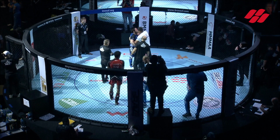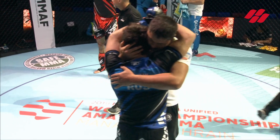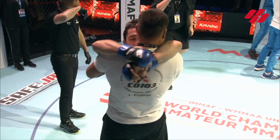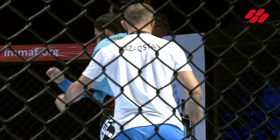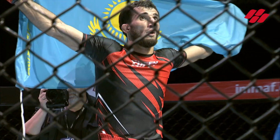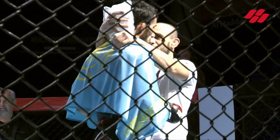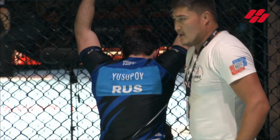And there you can see Russia's team looking happy with them. Kazakhstan still raising their hands high. Which way will the judges see it with those submission attempts? Way over the position. We will wait. We will see final scores coming in, being tallied.